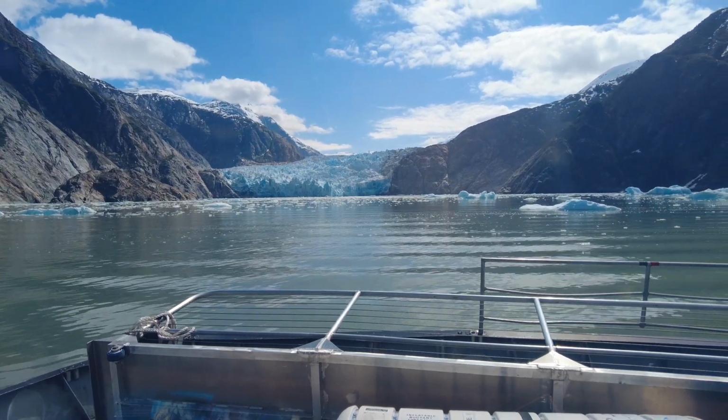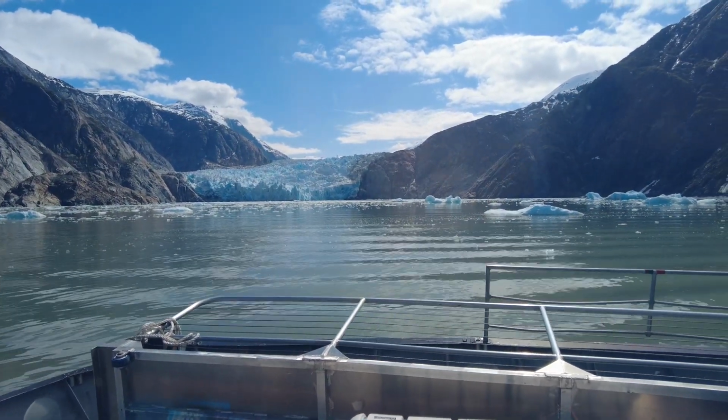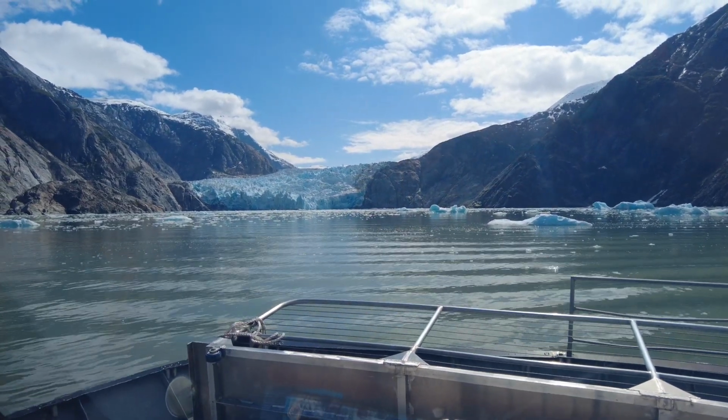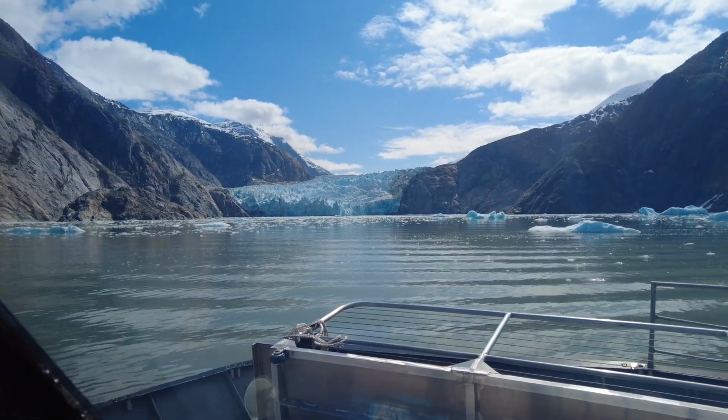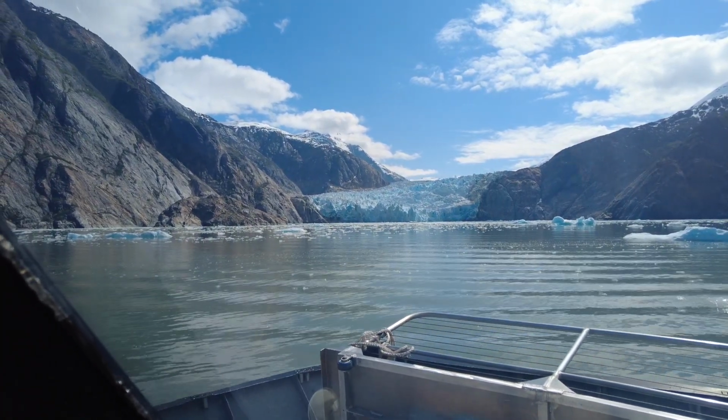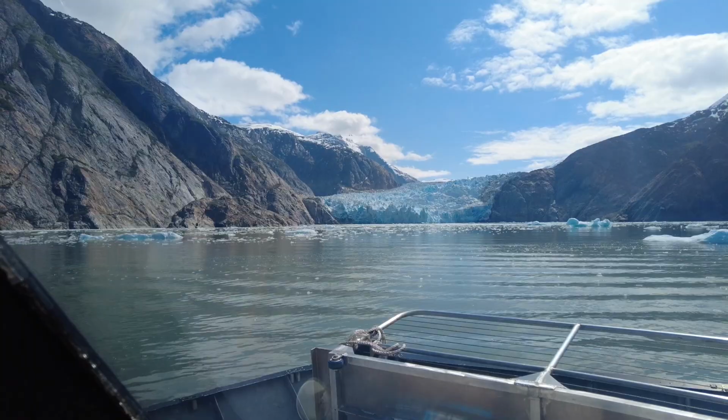Oh, they're going to rotate around. I think this is as close as we're going to get. But hopefully, we'll get some calving. I'm going to switch to another camera where we might actually see some calving going on at the glacier, which is when the ice falls off the side. No guarantees though, because there's no guarantees when it comes to calving.